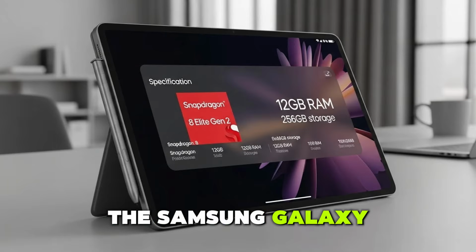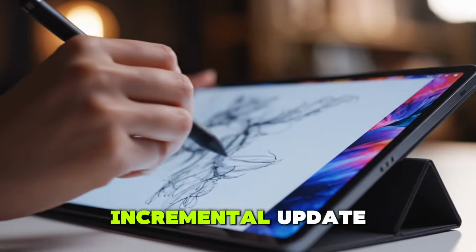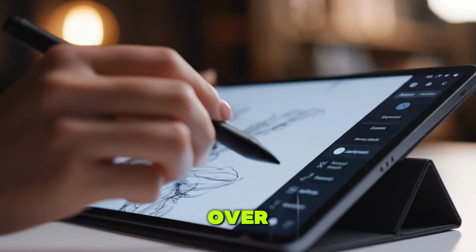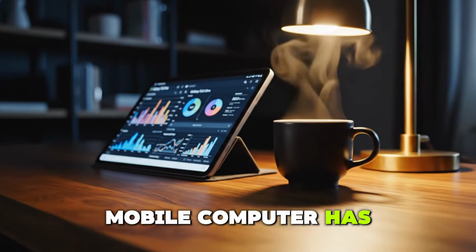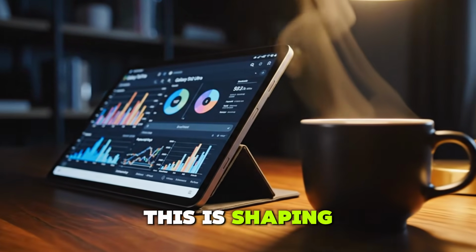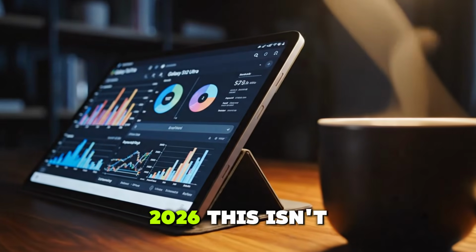The Samsung Galaxy Tab S12 Ultra isn't just an incremental update, it's a statement. It's Samsung saying that the era of the companion tablet is over, and the era of the primary mobile computer has begun. From the titanium build to the no-notch Tandem OLED display, this is shaping up to be the most complete tech product of 2026.